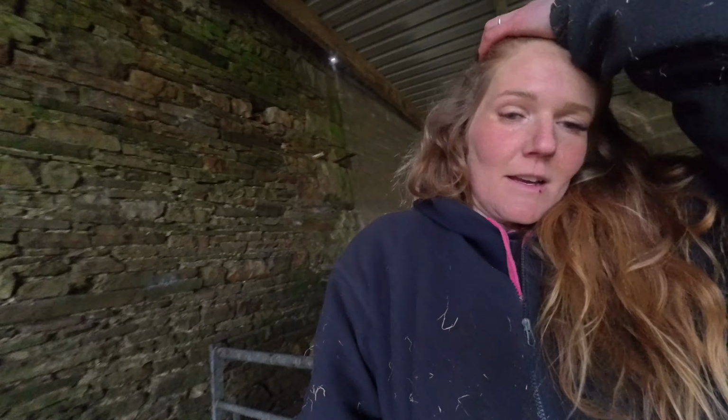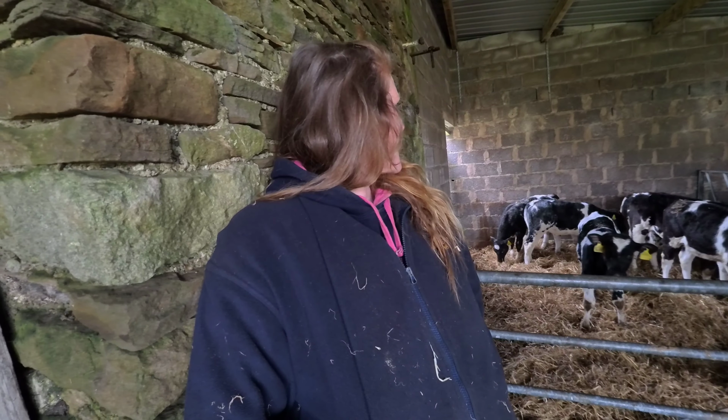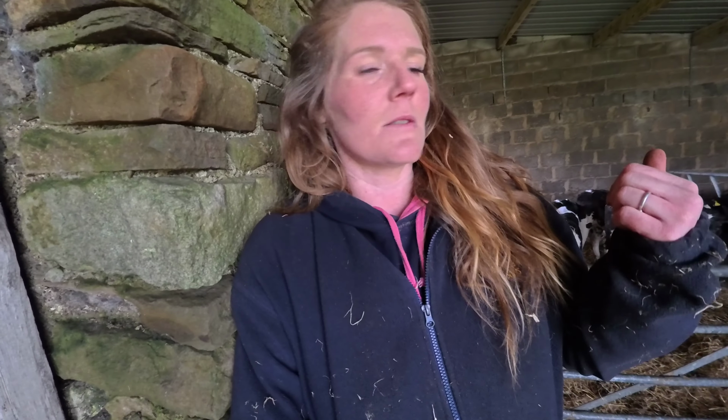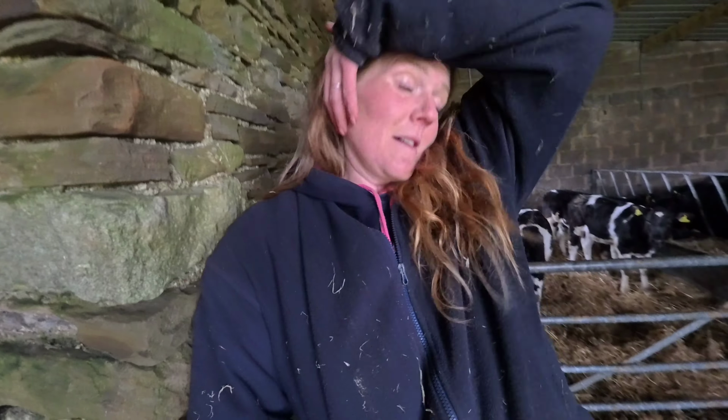And then come May, hopefully nice weather in May, we'll get them out to grass. And that's where they'll push on. Usually take them to my grandma's. I have 2 fields separate that grandma's let me have throughout the whole of time. So we take some heifers there and summer them there. And they seem to do really well. So yeah, proud of them.